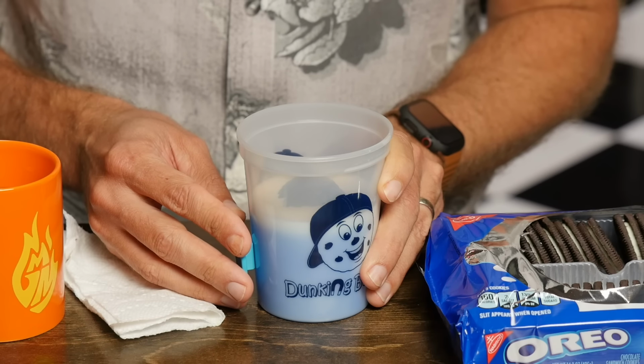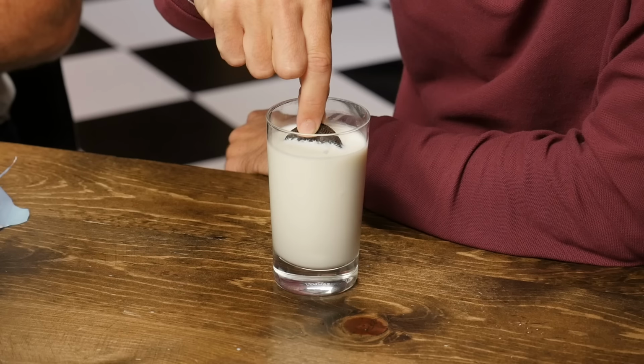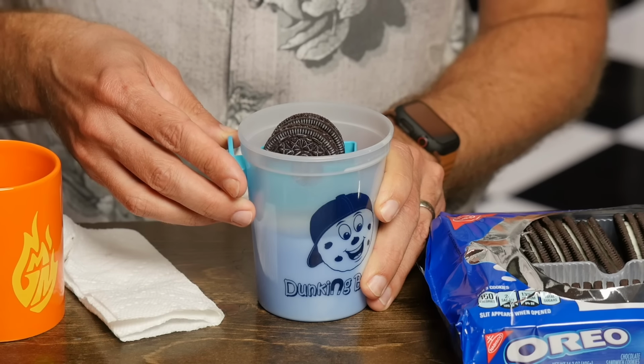I'm dunking both. Dunking, not dumping. Now, I am not dunking my fingers because you don't want your fingertips in your milk. This is the proper way to dunk. All right, I have complete submersion. I'm starting to get worried. There we go. Now we bring it up. Just as good as the other way.